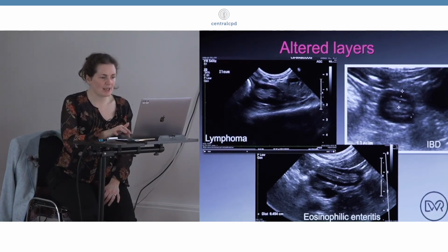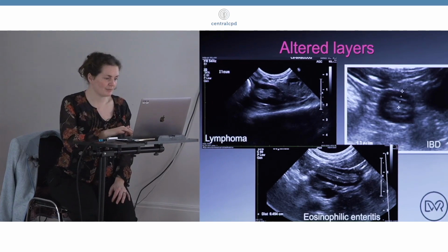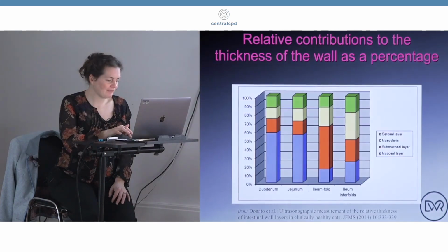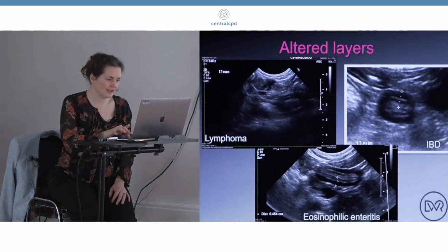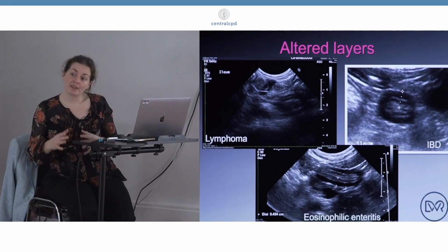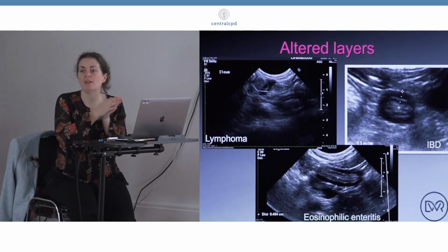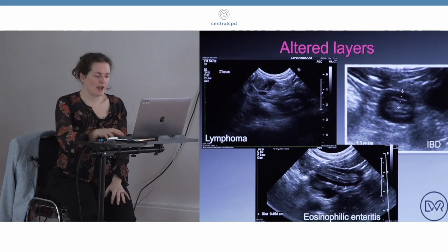Here, IBD, same thing in cross-section. This is that outer black layer. It is overwhelming at a glance, spotting that. And then here we have eosinophilic enteritis, same thing, that overwhelming presence of that outer black layer. So 3 different conditions, all causing muscularis thickening. So ultrasound is not able to make a distinction between those 3 different conditions.